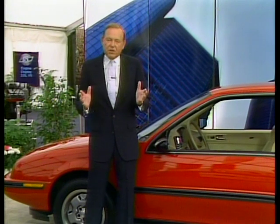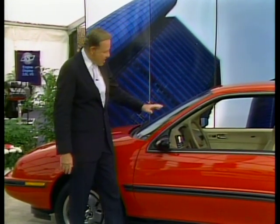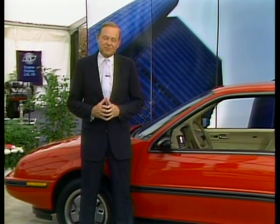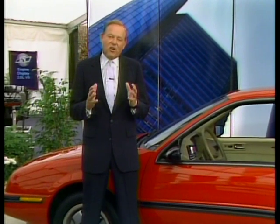From the way it's built at our two dedicated assembly plants, to the way it shines with that base coat, clear coat paint treatment on every single color. Beretta, it's an image car, plain and simple. It adds to Chevrolet's long, proud heritage of producing fun-to-drive, responsive, sporty cars.